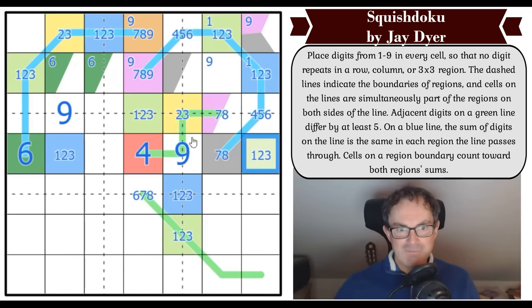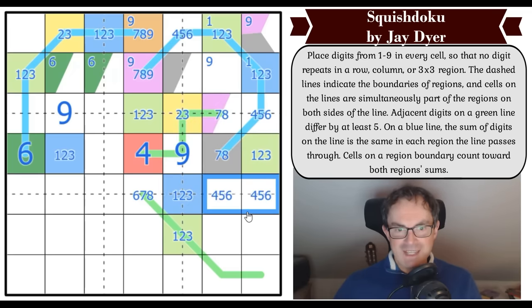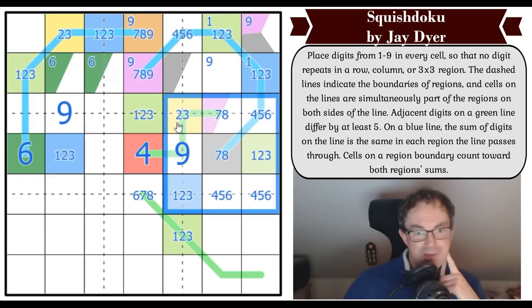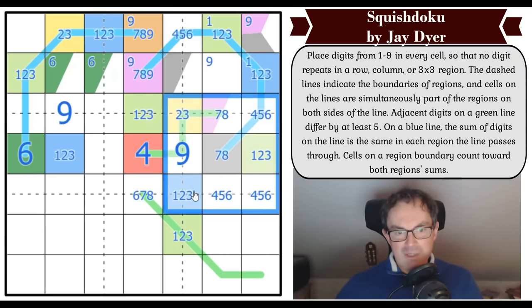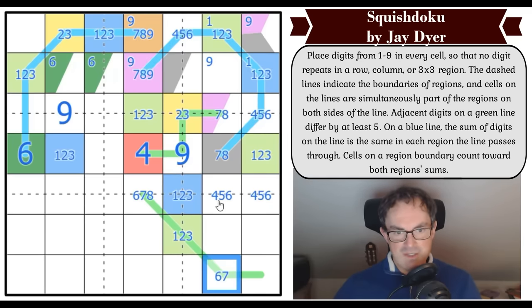So that's... Right, now we've got a 1, 2, 3 triple, a 7, 8. Oh, this is 4, 5 and 6 then. Because this box, it was absolutely comedy pencil marking. But if we look at everything on the boundary, that's a 1, 2, 3 triple. That's a 7, 8 pair. That's a 9. So these other ones must be 4, 5 and 6. Right, let's keep going down this line. So this is 6, 7, 8 or 9 now.